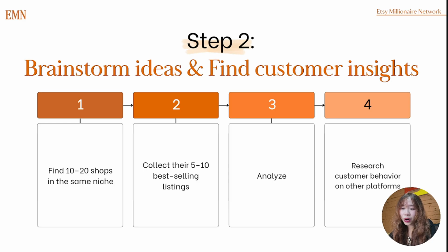And what moment or emotion makes them click buy it? The answer will give you something really powerful. I mean, insight. It's a deeper understanding of what customers care about, what they are drawn to, and what makes them spend money. Here is a tip for you to keep things organized.